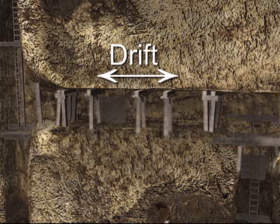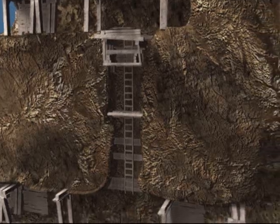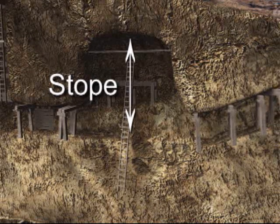Drifts are horizontal underground mine passages dug off a shaft to follow the vein in an attempt to mine as much valuable ore as possible. A winze is a shaft dug within an adit or drift to explore the lower level of ground for ore below the original vein. If an adit or drift is successful in following a vein to a large ore body, a stope will be made by removing all the available ore.